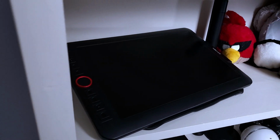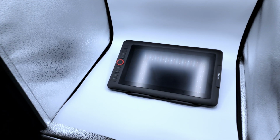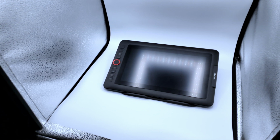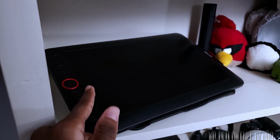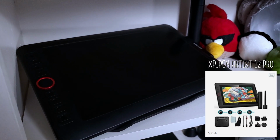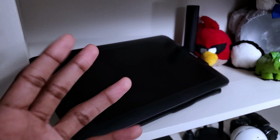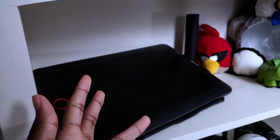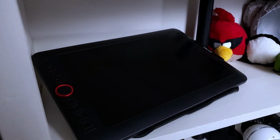And right here is our first piece of tech. This is the Artist 12 Pro. This is the first product that was ever sent to me for review. It was sent to me from XP Pen. Appreciate that. I really like the Artist 12 Pro. My only con for it is that it's just a little small, and that's a personal opinion. The thing I like about this so much, even over my current tablet, which is the 24 Pro, is that the surface is kind of papery, which makes drawing really nice.